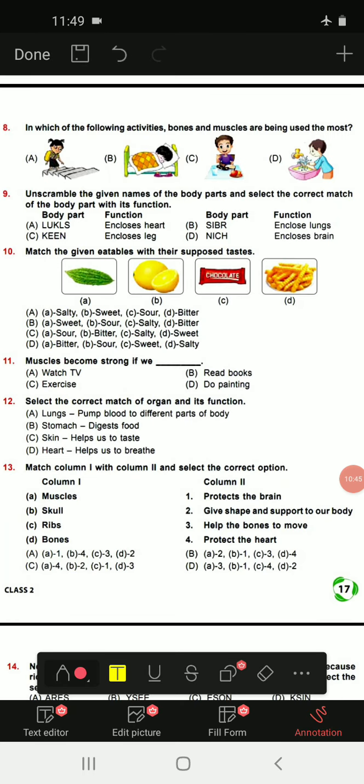Next question. In which of the following activities bones and muscles are being used the most? Here option A is walking, option B is sleeping, option C is reading, and D is wash your hand. So which option is correct? Option A, that is when we walk, the most in this activity, our bones and muscles are being used the most.